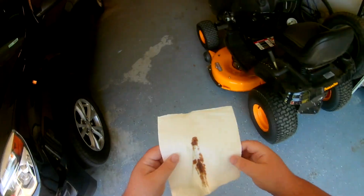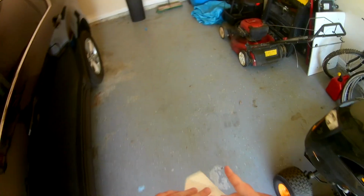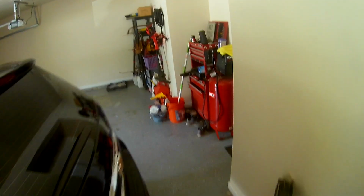The oil is pretty dark, probably ready to be changed. I might go and pick up some oil today. But I'm going to wash my hands, grab some gloves, and we'll be good to get moving.